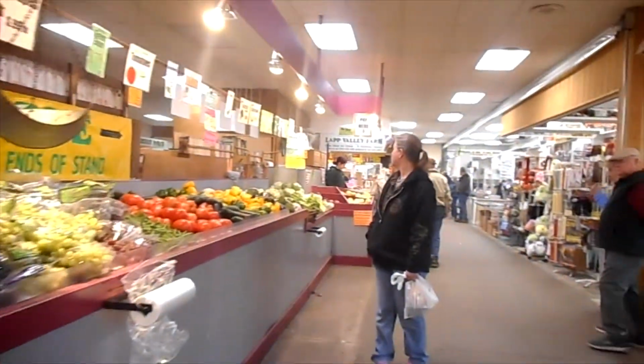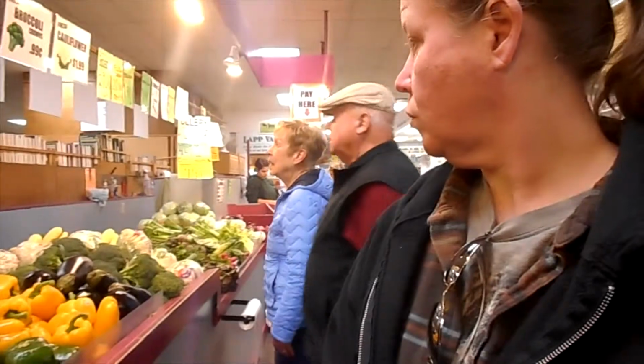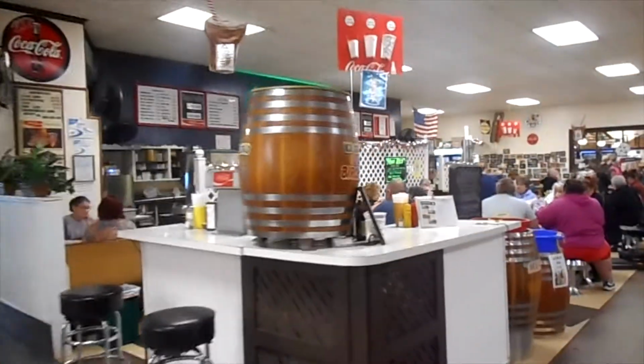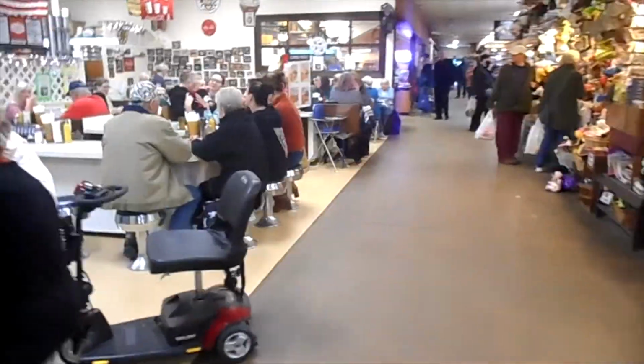And I lost her. She can't pass up a good bunch of celery. What do you see? This is the place I'm talking about. Something Jake and Lena's. Look at those little stools. Whoa. Look at those little stools. Wow.